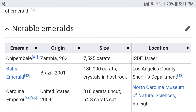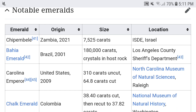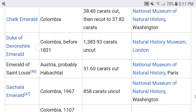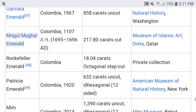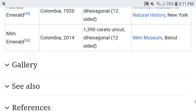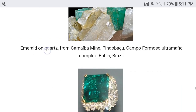What's that? Emerald Chippambale. Okay, Bahia Emerald, Carolina Emperor, Chalk Emerald, Duke of Devonshire Emerald, Emerald of Saint Louis, Gachala Emerald, Mogul Mughal Emerald, Rockefeller Emerald, Patricia Emerald, Mim Emerald. Okay, gallery, let's take a look. Oh yeah, this really looks great. Emerald on quartz from Carnaíba mine in Brazil.